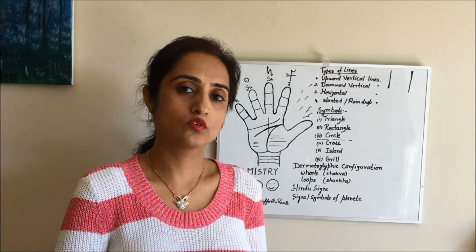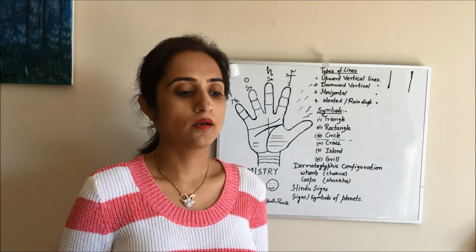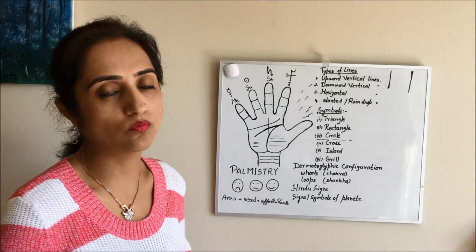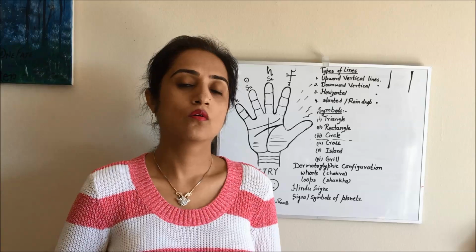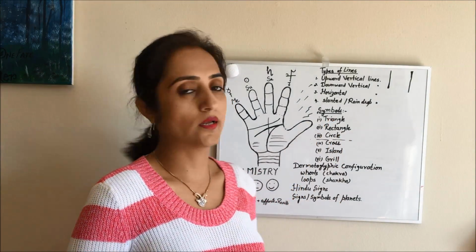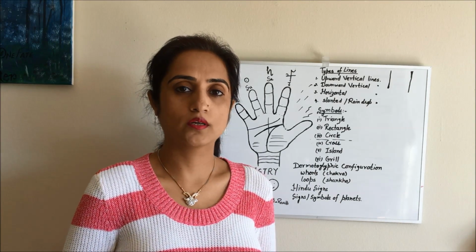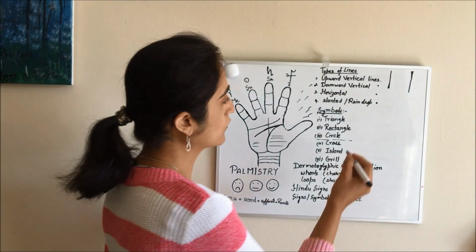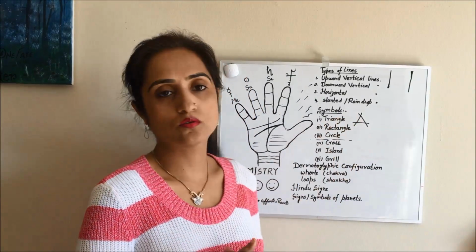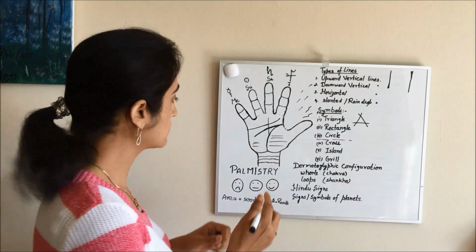We have various symbols present in our palm. Some are good, some are bad, and they may not appear as the name suggests. So we have to look very carefully and cautiously while looking at these symbols. The first symbol is the triangle. This is the most auspicious symbol in our hand, and we call it a lucky triangle. When three independent lines cut in the shape of a triangle, then this is called a triangle symbol. It can appear anywhere on our palm.